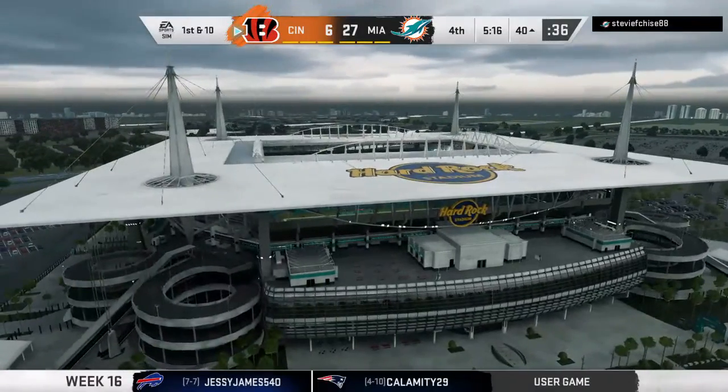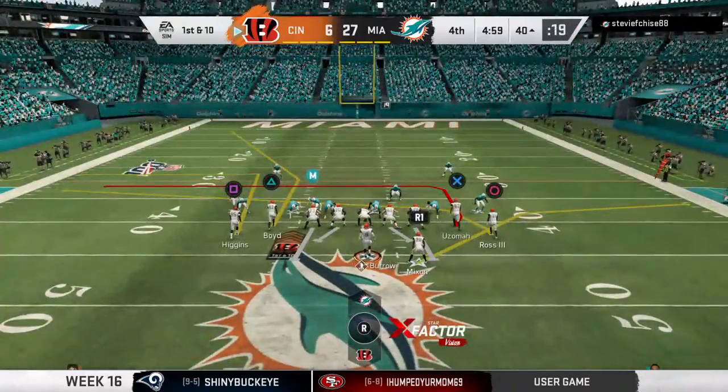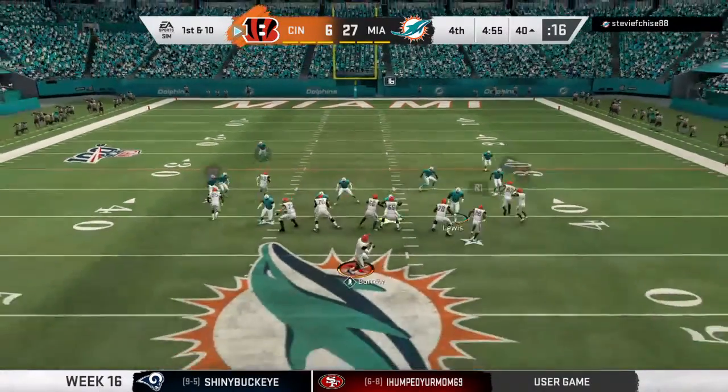Oh, I love what you just said there. You nailed it, because if the ball's shifting or moving before the knee or any other part of the body hits the ground, then that'll be considered a fumble.